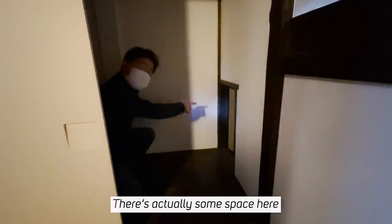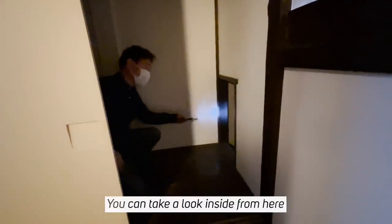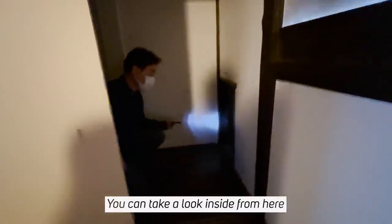This is not the actual room used, but is a replica. Still, it's way too small and dark for a person.